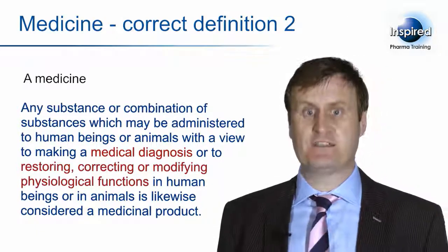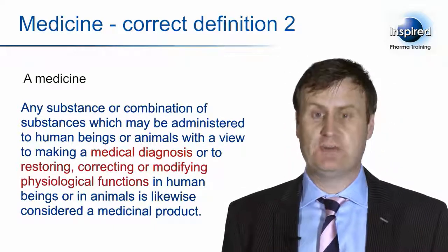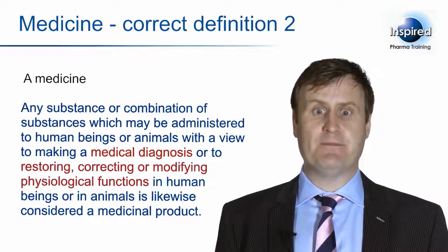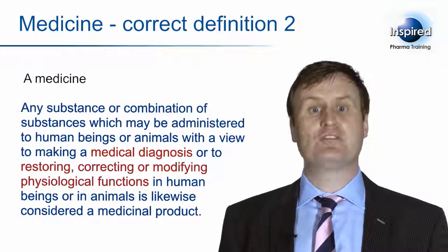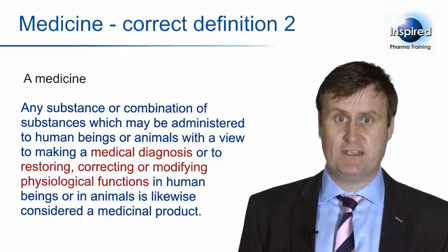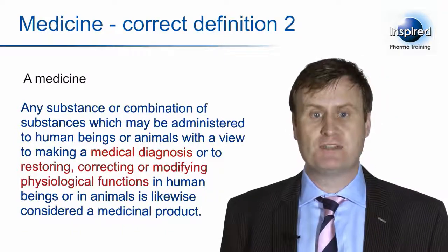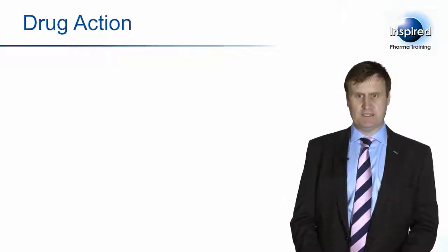This would include, for example, the use of products that are taken by the body to help show up during X-rays. It is also followed by the statement restoring, correcting or modifying physiological functions. This would include other forms of medicine such as the contraceptive pill, pain relief, the use of hormone products and anaesthetic gases. We will look next at how medicines actually work.